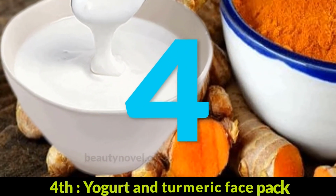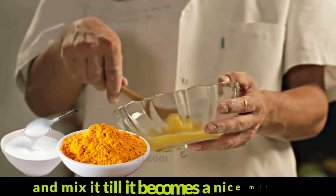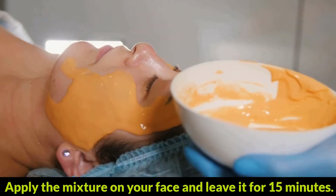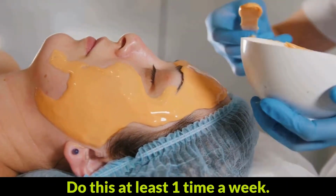Fourth remedy, yogurt and turmeric face pack. Take yogurt and turmeric powder in a bowl and mix it till it becomes a nice mixture. Apply the mixture on your face and leave it for 15 minutes. Wash the face using lukewarm water afterwards. Do this at least one time a week.